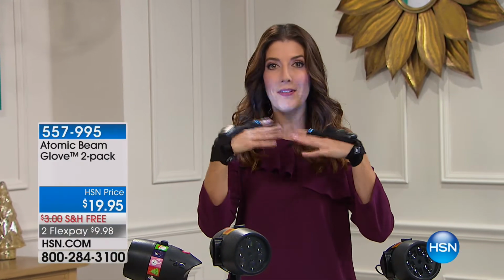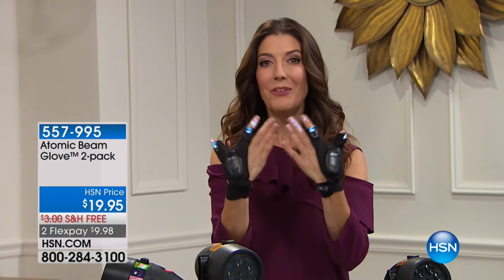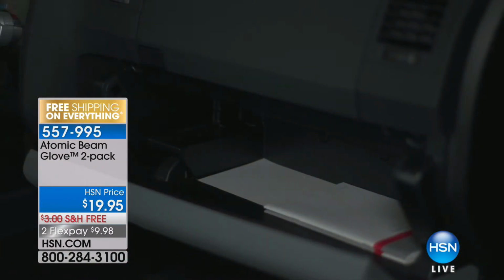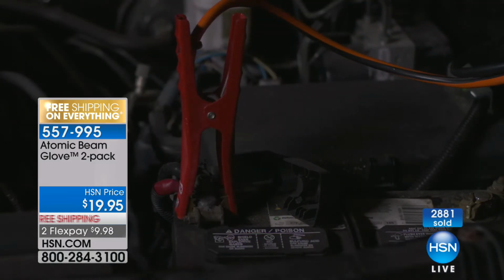If you're wondering why I'm wearing flashlights on my fingers, well, they are our best-selling Atomic Glove. We have a set of 2 of these for you, and they're less than $20. Those are still really popular, so we'll make that item number available. And you can see why you can actually shine a light on any task, whether you're jump-starting the car, working on a crossword puzzle, or trying to thread the needle.